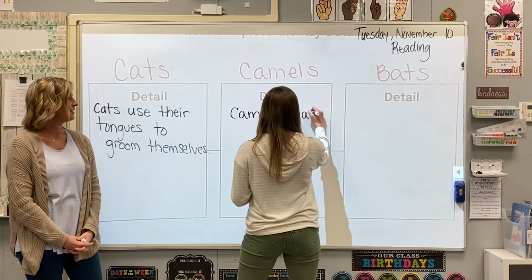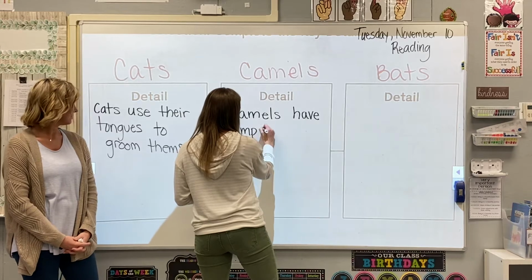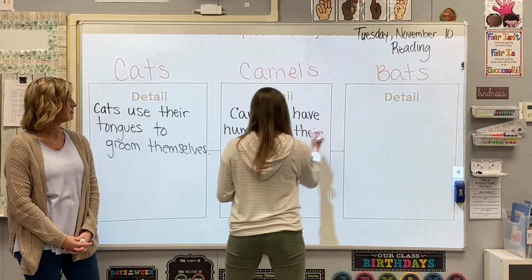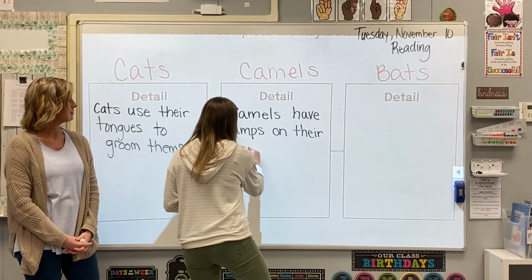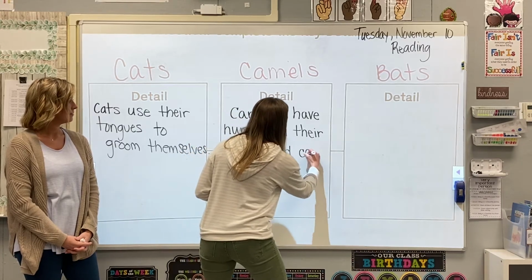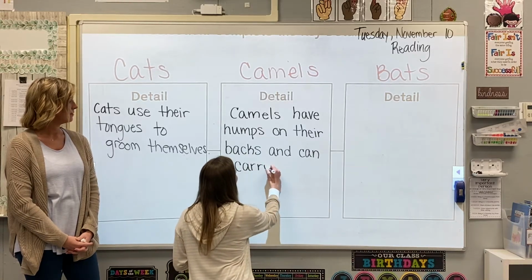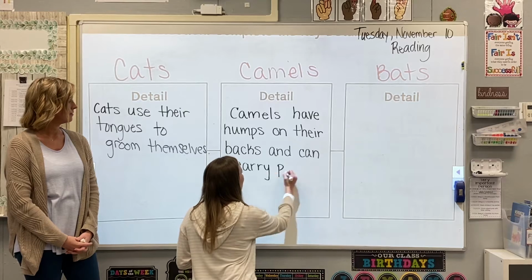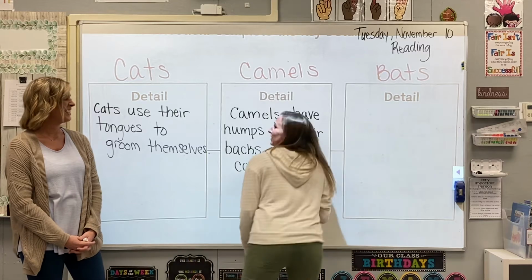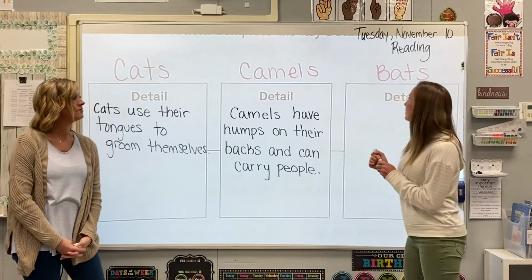have humps on their backs and can carry people. Awesome. People also has a funny spelling. It does. Kind of looks like Piopoli, but it's people.